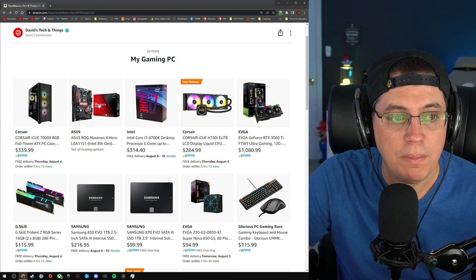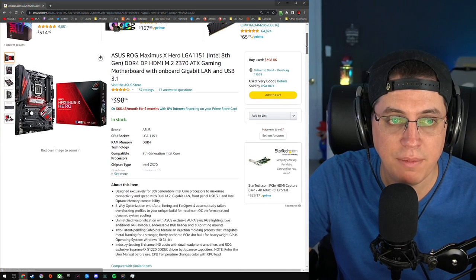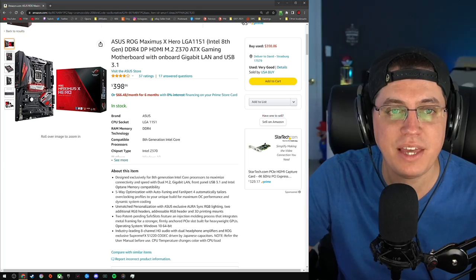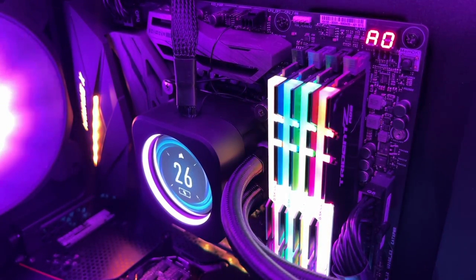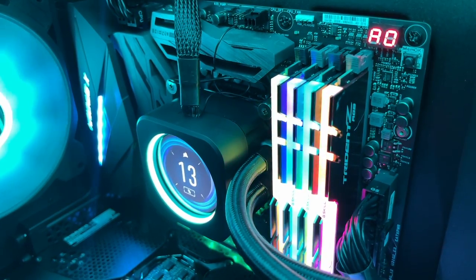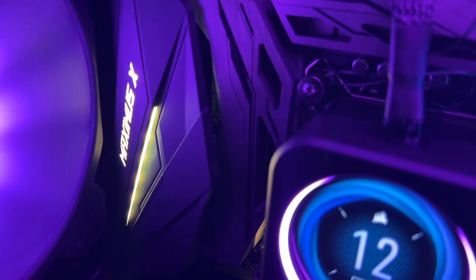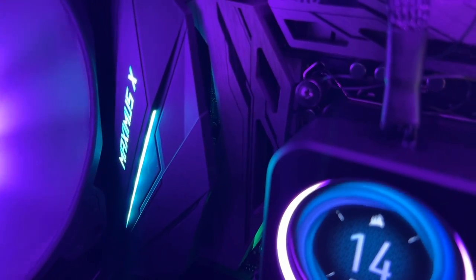Inside and out. My motherboard is an Asus ROG, which stands for Republic of Gamers, if you didn't know. Maximus X Hero. I'm not going to talk about it too much. It's not exactly the most up-to-date motherboard because I originally built this PC 4 years ago. It does the job. I don't have any major complaints.